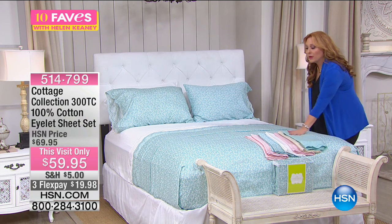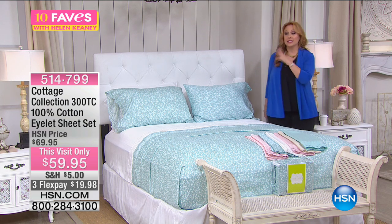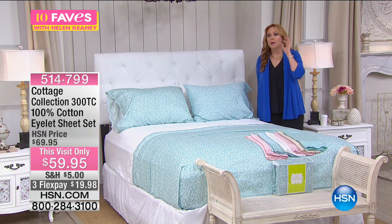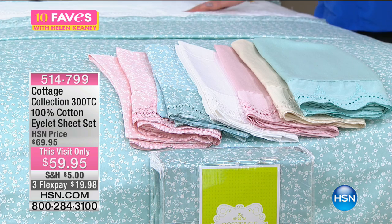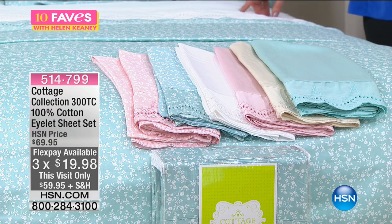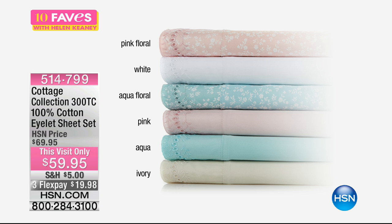All right. When we talk about cotton, this is an entire cotton rich collection. When I say cotton rich, by the way, I want to make sure I'm clear, 100% cotton, but I've got it on an amazing value today at $59.95. This is new today, but $10 off. We've got all the colors. So we've got aqua, ivory pink, and white, and aqua floral, and pink floral. So those are the florals, and those are the soft whites.